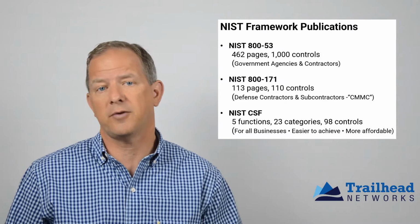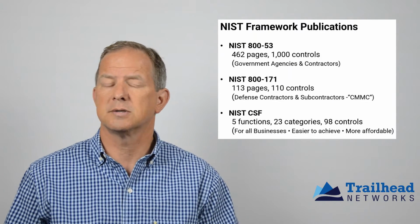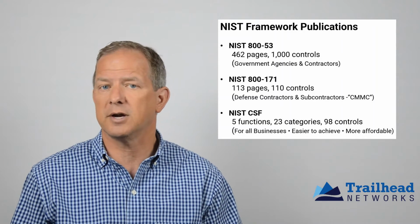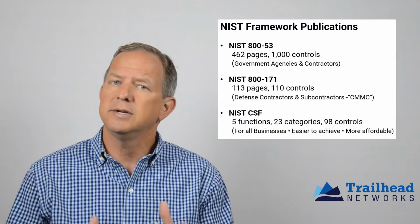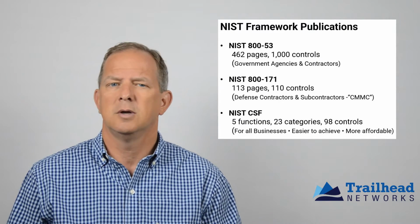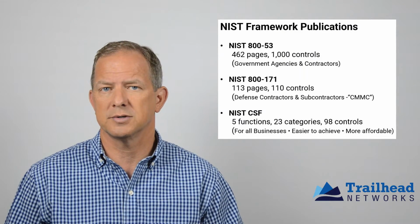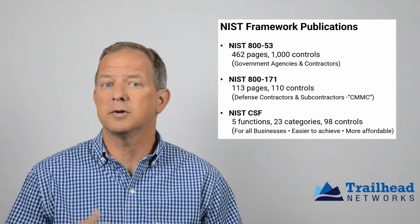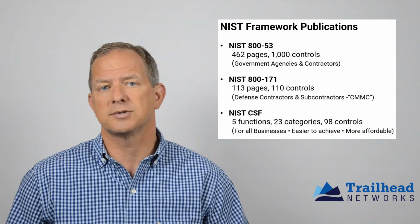NIST publishes a lot of documents. These are the three main frameworks that they publish. 853 is for government agencies, 800-171 for defense contractors, and the NIST-CSF is designed for all businesses. It's easier to achieve and it's more affordable than the other NIST frameworks. It provides a standardized way for you to design your cybersecurity protections. And since it's based on a proven government standard, it'll stand up to scrutiny by regulators or in lawsuits.